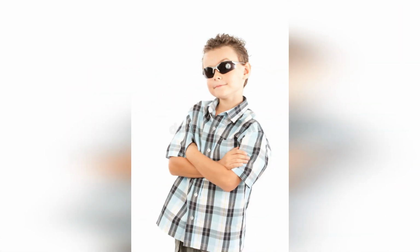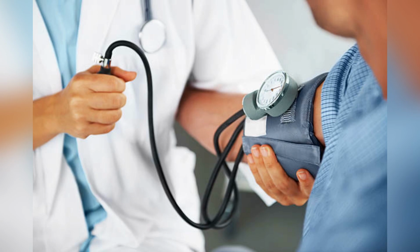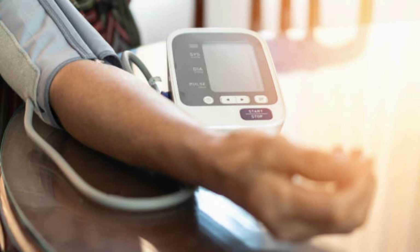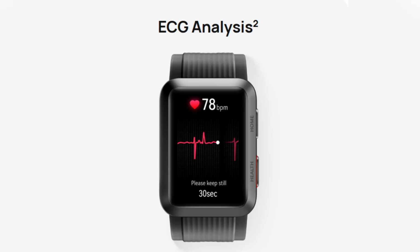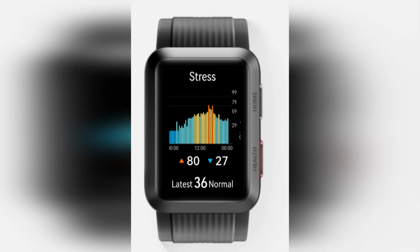Whether you want to be the cool kid in the playground, or you want to have a healthy lifestyle, young or old, this watch is for you. Need to check your blood pressure on the go? Well, the Huawei Watch D can do that for you. You need to check your heart rate because you feel something's off? Well, the Huawei Watch D can make sure you know something's off. Stressed or tired but you're not really sure? Well, the Huawei Watch D can also clear that up for you.